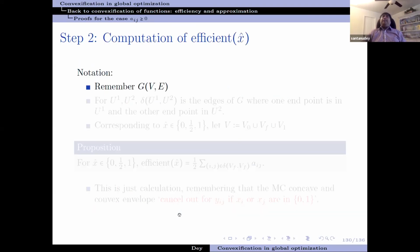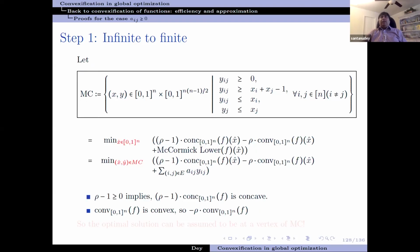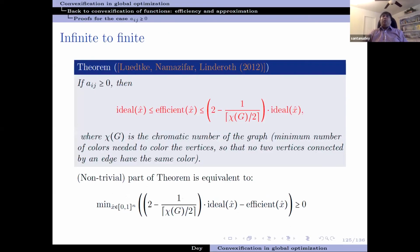I will just say that essentially what happens, the reason you get this chromatic number really is, okay, so what happens is when you compare these two guys, the concave part is the same, as we said, because the AIJs are non-negative. It's the convex part that's different. So what you do is for the McCormick, you can explicitly compute it because it's just an LP. It's for the ideal guy that you have to approximate it. And the way you approximate it is you basically take some x hat, which is this 0, 1/2 point, because that's all you have to look at.